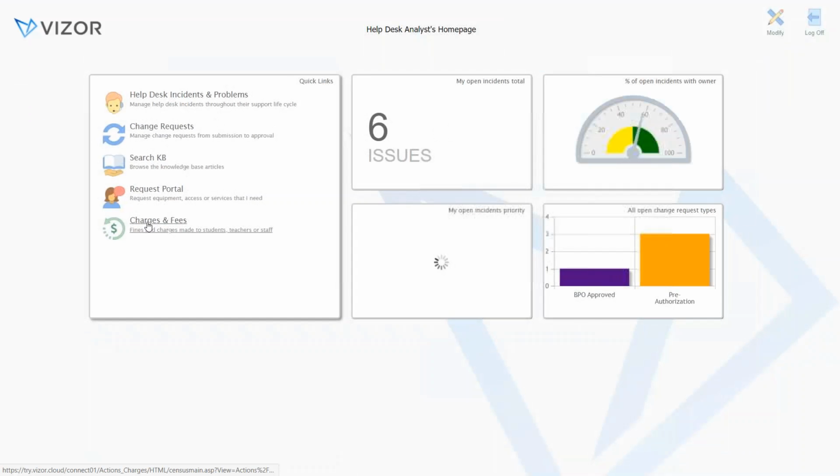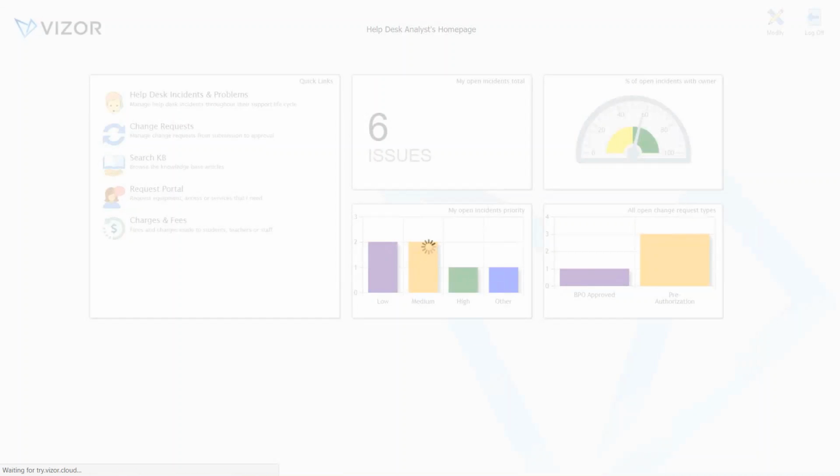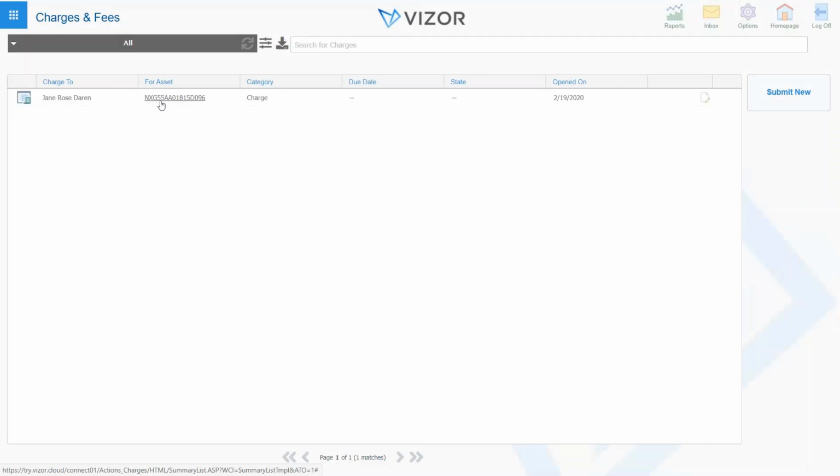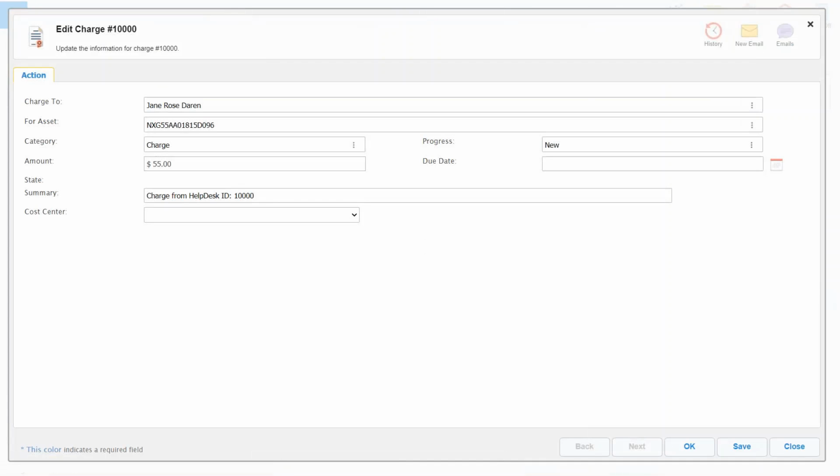So if we go to the home page, the help desk managers and analysts can see the individual chargebacks here. A chargeback can be made to a department, a cost center, an individual, and it allows help desk to see whether that charge has been paid, for example, because maybe payment is required before releasing the asset back to the individual. Yeah, very cool.